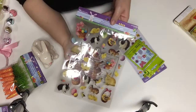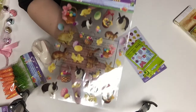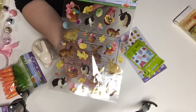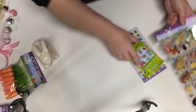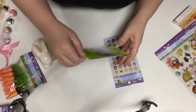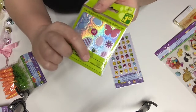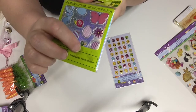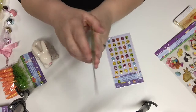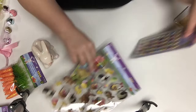And now for the stickers. I did not get a lot of stickers, but I got this set with the beautiful bunnies on it. I really like that these bunnies look real. And this is a more fun one. And there are little bunnies, Easter eggs, butterflies. And there's like a little duck here. I don't know if you can see him, but I thought he's adorable. And in this package, you get 104 stickers, and this is $1.25. As this one was also $1.25, I forgot to say that.